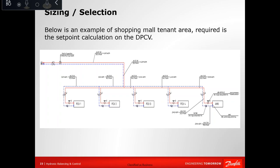Some tenant areas are not there yet. If you have such a tenant area, then some assumption could be made that there will be 2-3 FCUs, and the pipe length will be so and so. I will show an example later on. But this is taken from an actual project for which we did the DPCV selection. It's a shopping mall here in Dubai Hills, as I remember.